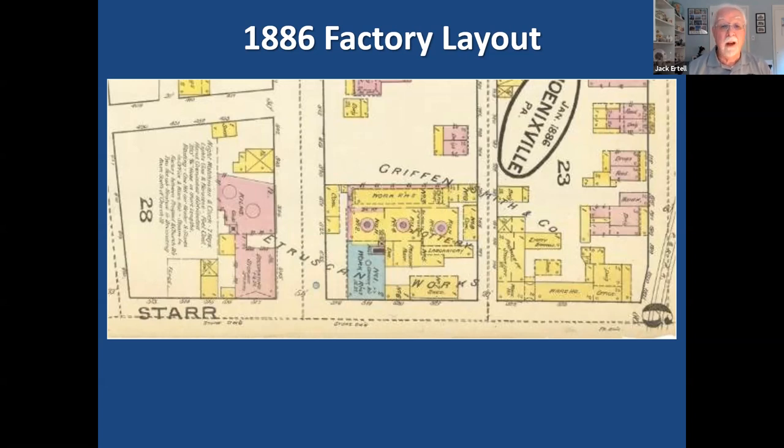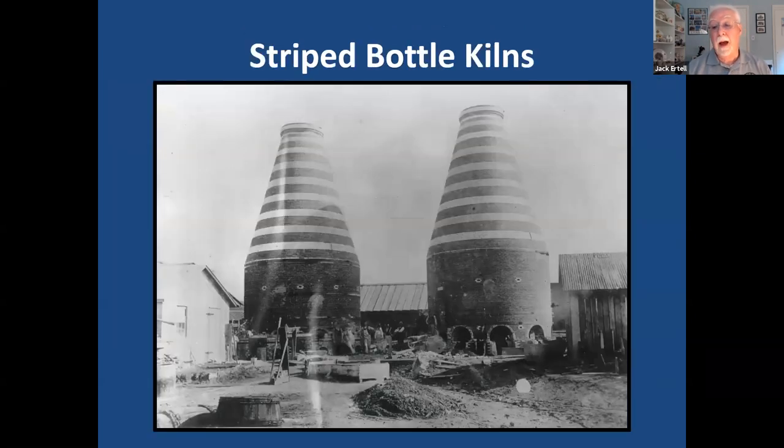And you can see the kilns here and within the buildings. We have a couple photographs that have survived. Here are two of the striped bottle kilns. And if you look really carefully on this damaged photograph, what you'll see is you can see some of the workmen standing at the bottom of the kiln that's on the left as you look at it.